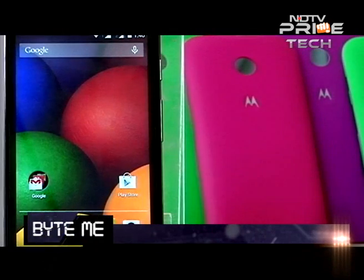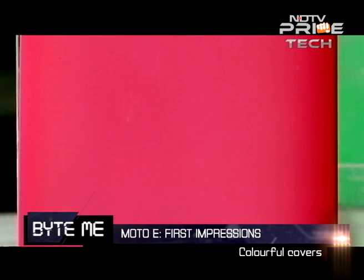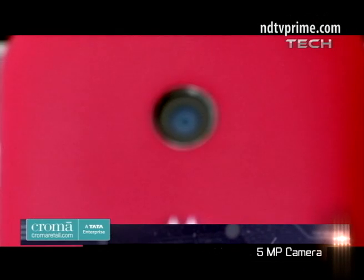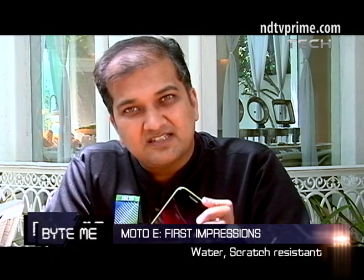The covers are colorful, and in what seems to be, shall we say, a leaf taken from the Lumia, they are swappable, so you can put different covers on it. You've got a 5 megapixel camera here, you have 3G connectivity, dual SIM connectivity, Wi-Fi, Bluetooth, you've got the works in a body that Motorola says is water and scratch resistant.